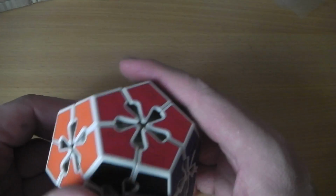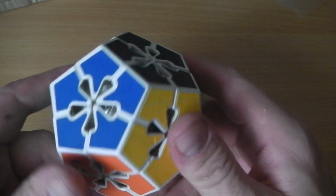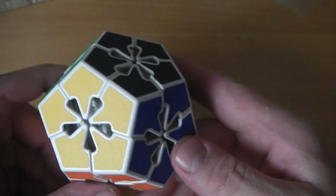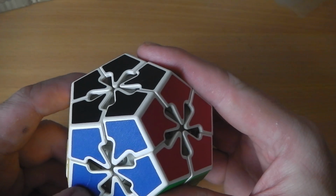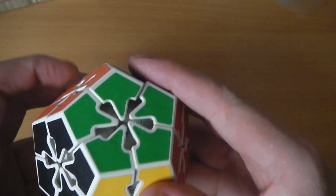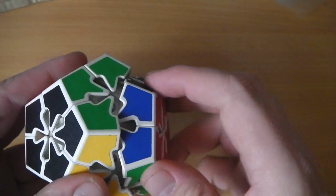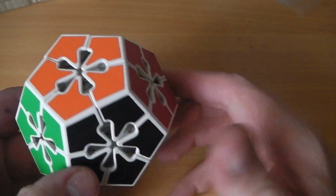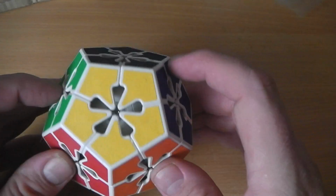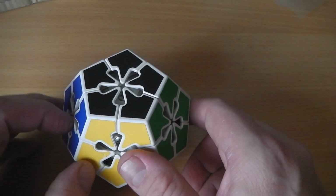A 6-coloured Flower Minx. It's not Meffert's brand. I don't know who made it. Stickers are not the best. There's only a couple of them, but they're slightly damaged, and that's how it arrived with me. Turns okay, and with only having 6 colours, you can see I've got green on the left, blue on the right on this black face. If I go to the other black face, it's the other way around, blue on the left, green on the right.